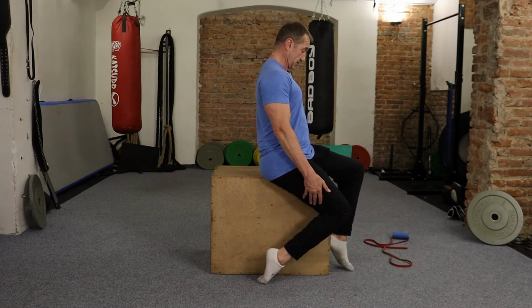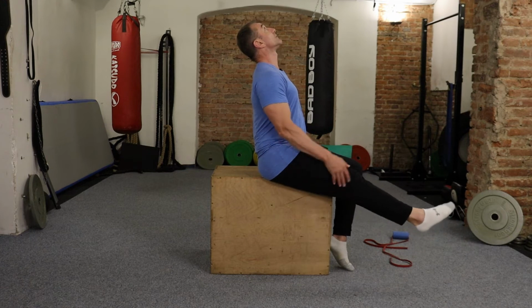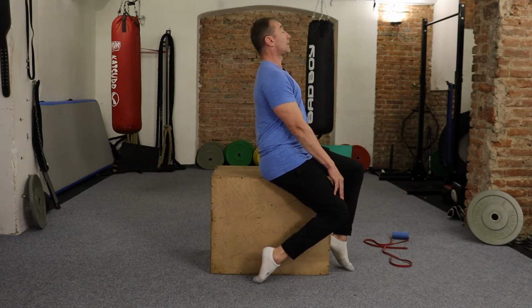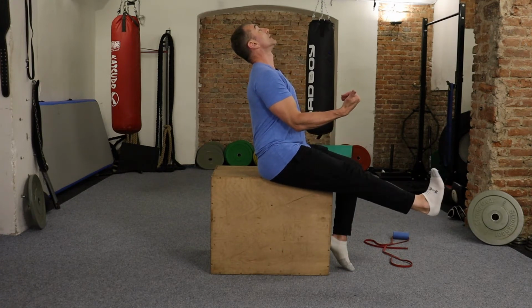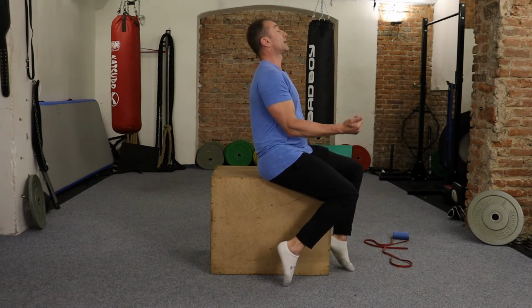And the head, neck flexion, neck extension, and again extend, toe back, toe pointed, return, and chin down, extension, forward, toe point, and back.